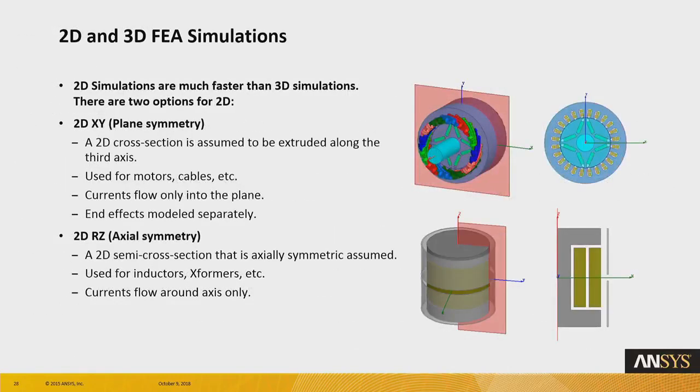So here is a slide on the difference between 2D and 3D simulations. Again, Maxwell comes with both 2D and 3D modelers. You can start with 2D and then later decide to go on to 3D. Typically, in the slide's left top corner, we can see a motor picture, where you can take a cross section along a plane and model it as a 2D problem.